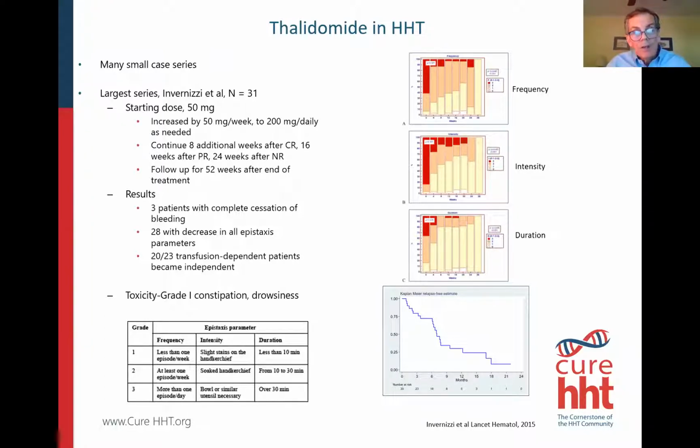And they treated them until they achieved a complete remission or a partial remission, and then they stopped and saw how the patients did. And you can see the results. I think they're best shown in the graphs in the upper right. So if you look at those graphs, those represent on the top the frequency, the middle the intensity, and the bottom graph the duration.